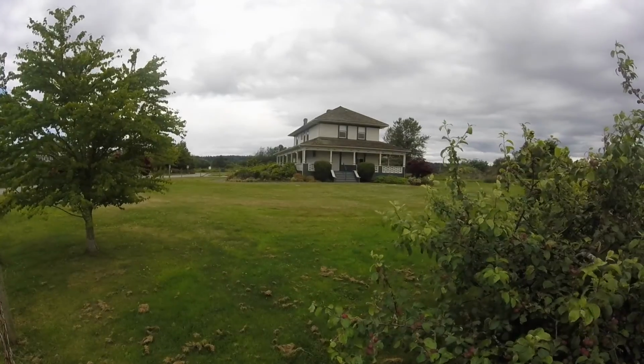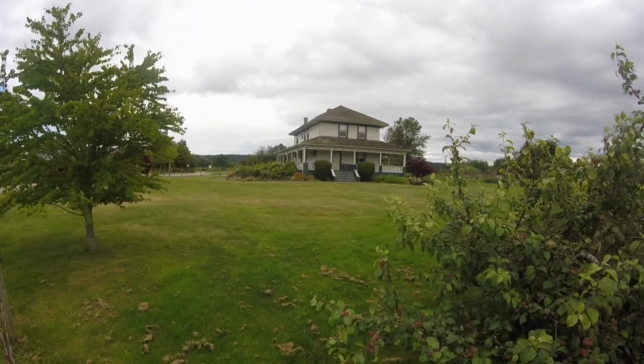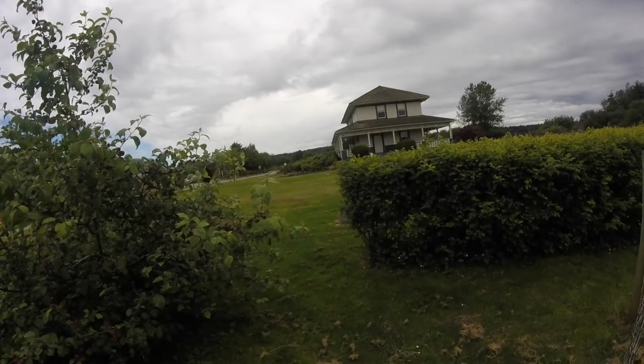Well, I'm still in the park, but making my way away from Centennial Beach to a fine example of the kind of house that was built around here around a century ago. So that's Hammock House. It's a fine example of the kind of farmhouses that were built around here around 100 years ago. This one was built in 1914, and it was moved to this spot in 1998.